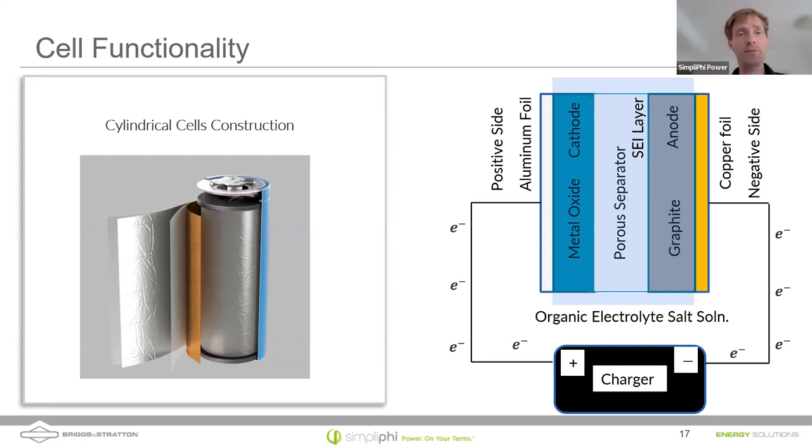So what you're looking at there on the left is a cylindrical battery cell, and it consists of alternating rolled up layers of aluminum, copper, and then a separator layer. And that aluminum is typically coated. That's going to be the positive side of the battery. It's spray cast with a nanostructured metal oxide. In our case, that's an iron phosphate, actually, that likes lithium. It absorbs lithium. And then the other side of the battery, the negative side of the battery, is the graphite side. And so that copper side is spray cast with graphite.